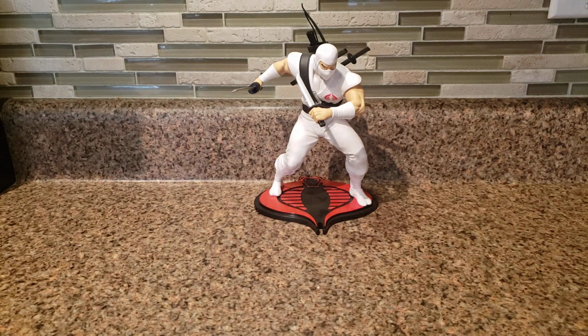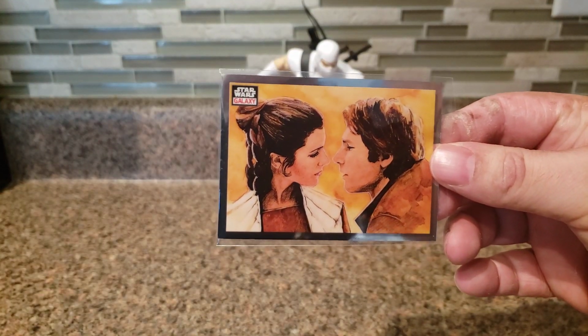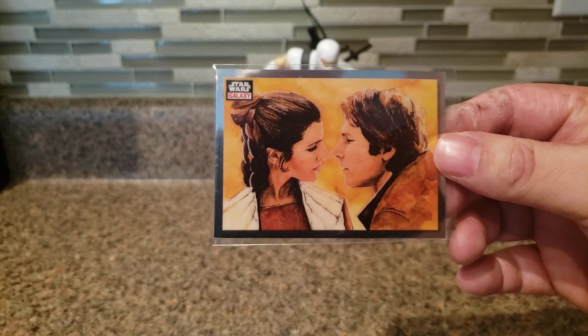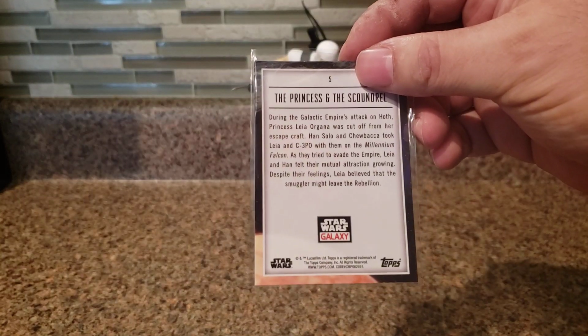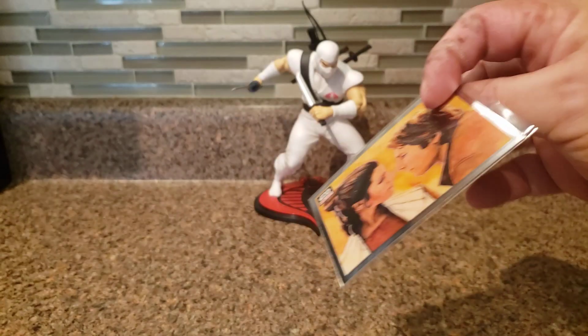And these are the Topps Star Wars Galaxy. Yeah, that box is like $300 to $400 a box, bro. It's crazy. So I picked up some of the ones I liked, and I wanted to share with you guys. So here's a famous Han Solo and Princess Leia. That's such a sweet card. These are not numbered or anything, but they're chromed out. They're from Star Wars Galaxy. Look what they call it, the Princess and the Scoundrel.